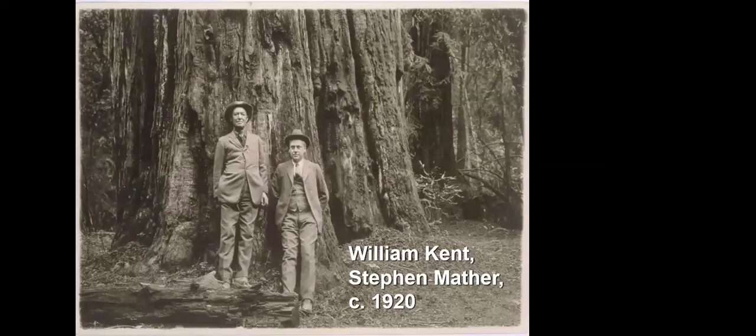And another guy who was involved in saving the redwoods was the man on the left, William Kent. He gets all the credit for saving Muir Woods, and indeed he was responsible for buying it and then giving it to the federal government. And Teddy Roosevelt immediately declared it a national monument so that nobody else could get their hands on it and cut the trees. But where did he get the idea to buy Muir Woods?